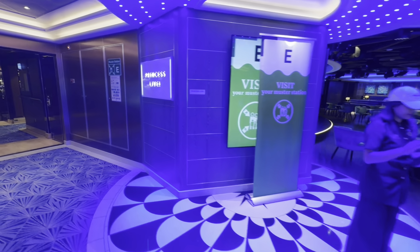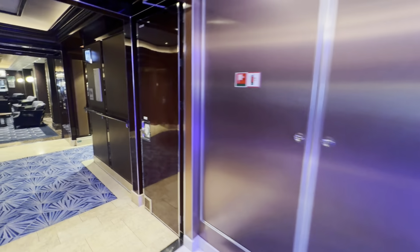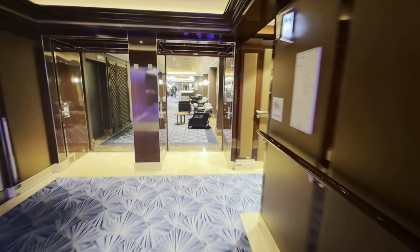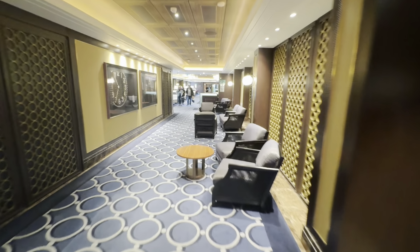We need to visit our muster station, and we're going to find out where our muster station is and go visit there right away. That's one of the first tips. One of the first things you should do when you get on board a cruise ship is go straight to your muster station and check in there.